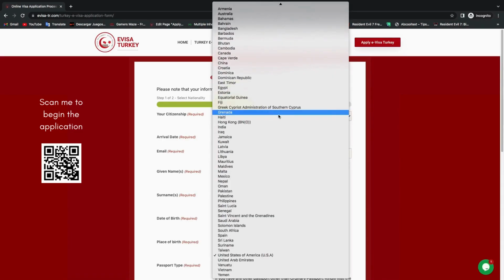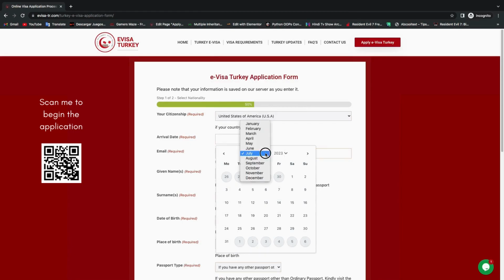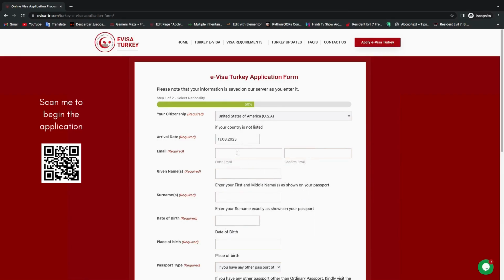The first thing you need to do is select your citizenship. Next, enter your arrival date. The calendar will be displayed on screen. Enter your full email address. And confirm it. Now, enter your first and middle name as written on your passport. Enter your surname exactly as shown on your passport. Please make sure you do not make any spelling errors.